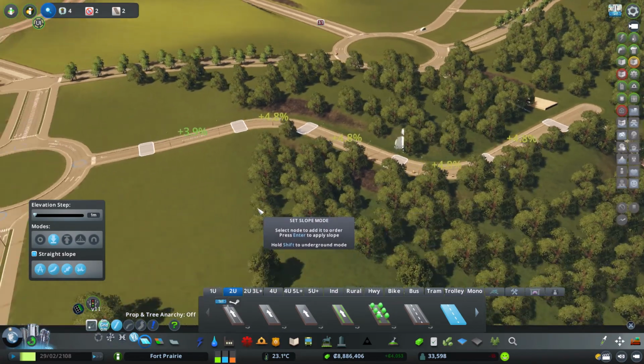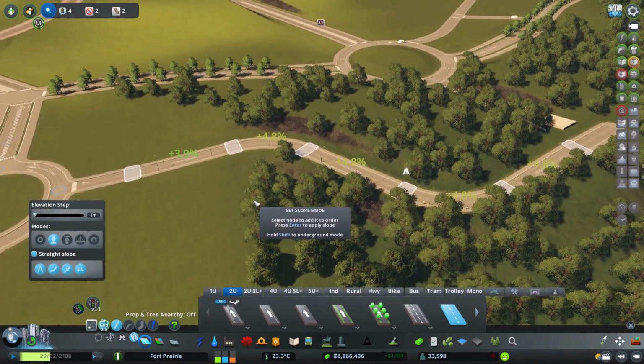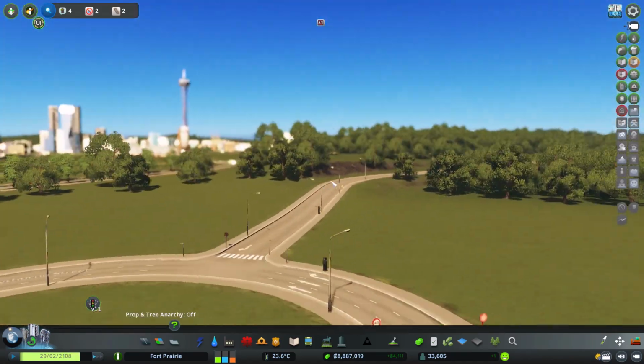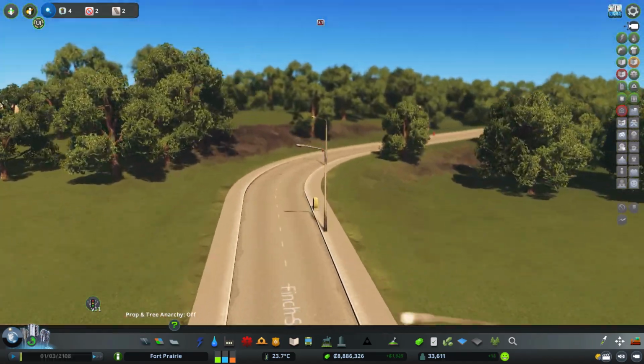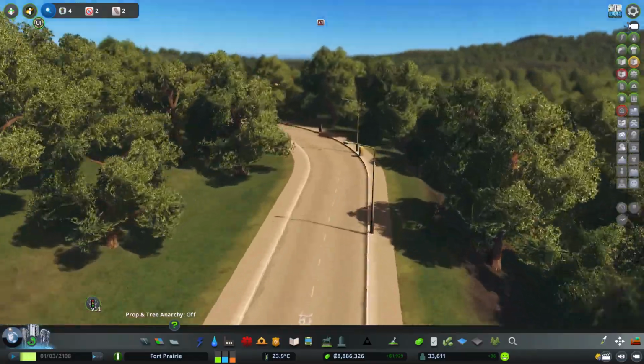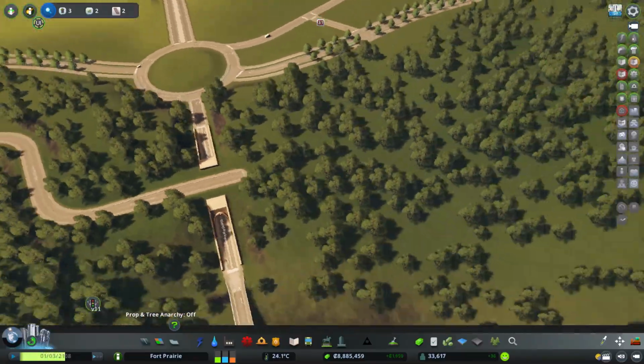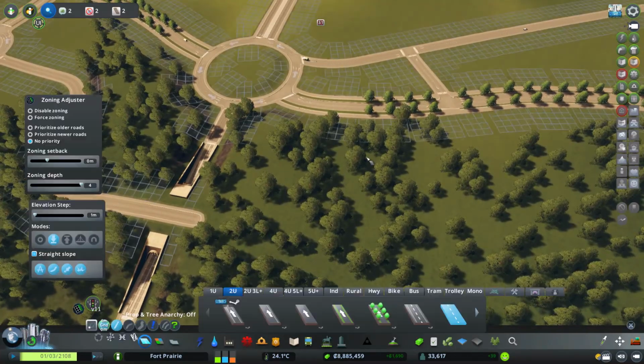So yeah, we're at a 4.8. So if I click this in, we're going to just lower it a bit closer to a 4. So, 4.6. Okay, well, that's pretty good. I don't see this being a trucking route, so I'm pretty comfortable leaving this the way it is. Nice.